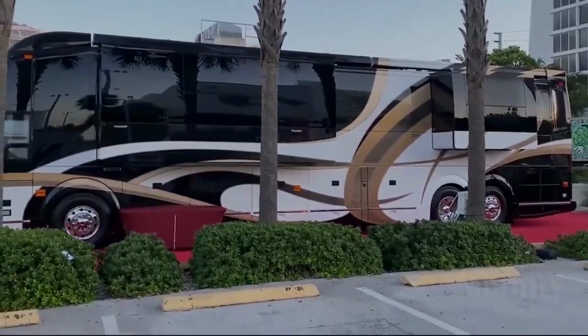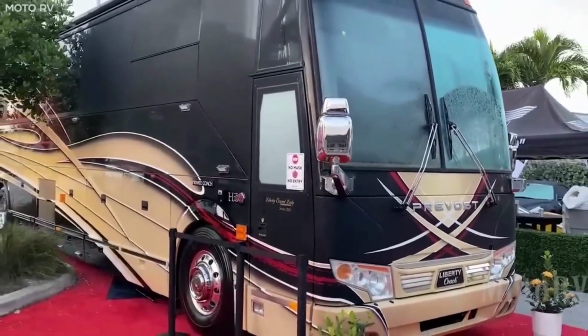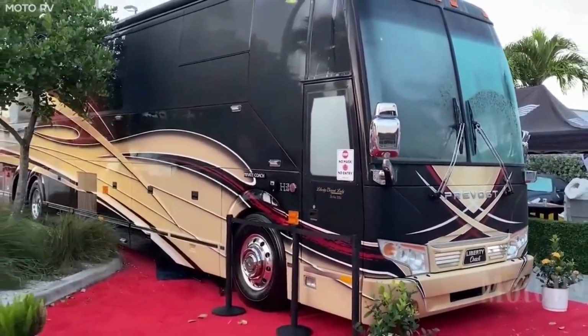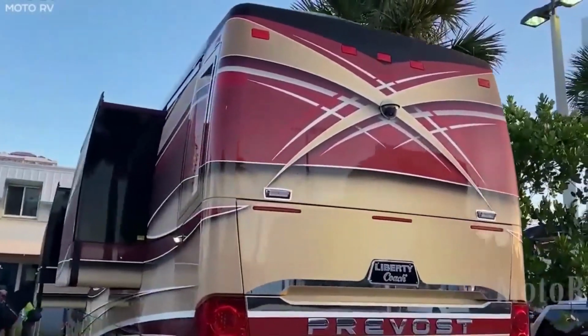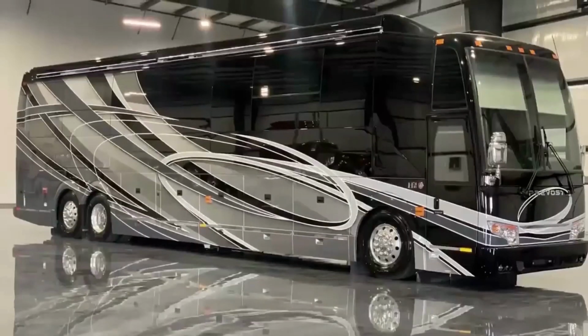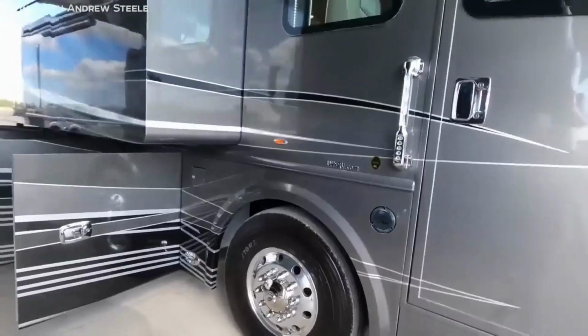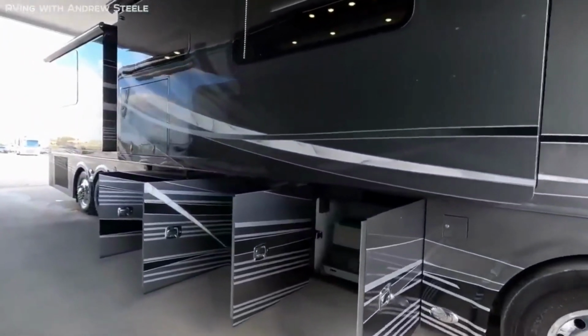Number 8. Travel Prevost H345 ESS. Coming in at number 8, we have what is best described as the Swiss Army knife of motorhomes. Because, while all others like to be fancy and beautiful, which the Prevost does excel at, the thing that really makes it special is just how well equipped it is at dealing with anything you throw at it.